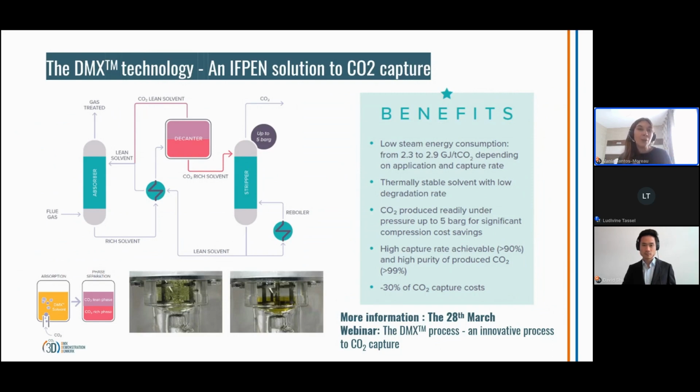As many of you probably know, it's a technology to capture CO2 based on contacting a flue gas with a solvent. The solvent, which is an amine type solvent, has a high interaction with CO2, so there is an absorption of the CO2 in this solvent, and the solvent will transport the CO2, first to the amine-amine exchanger, and after that to a decanter. I will talk about this later.